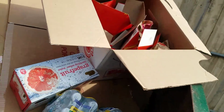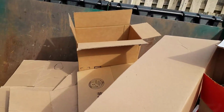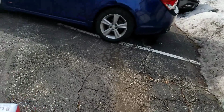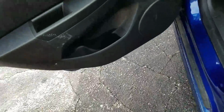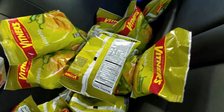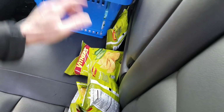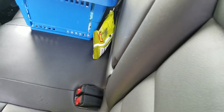Alright, let's get out of here before we get caught, guys. There's people all around here. All right. Oh, I like this grapefruit. Grapefruit's one of my favorite. This is turning into quite the haul. Let's throw these chips up in here so they don't get all smashed.